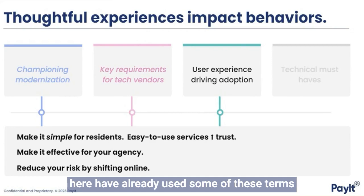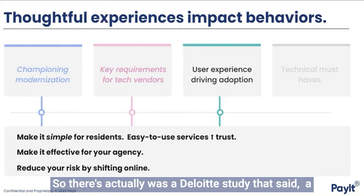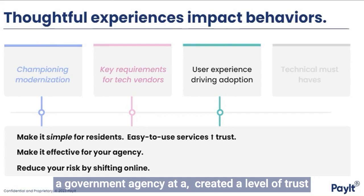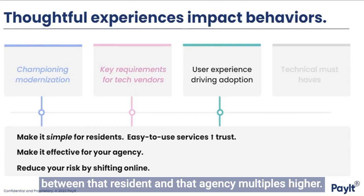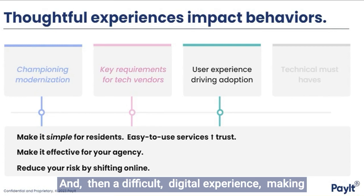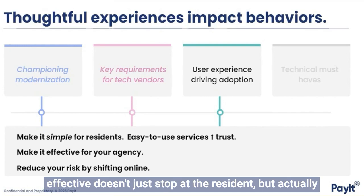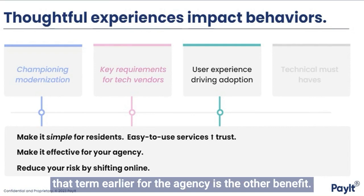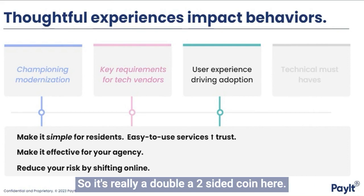Our panelists here have already used some of these terms about making services simple and easy to use. There was a Deloitte study that said a positive, easy-to-use, simple digital experience with a government agency had created a level of trust between that resident and that agency multiples higher than a difficult digital experience. Making it effective doesn't just stop at the resident, but actually effective and efficient, Mike, I think you were using that term earlier, for the agency is the other benefit. So it's really a two-sided coin here, and the equation includes both.